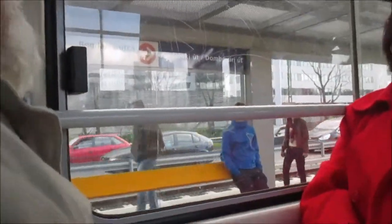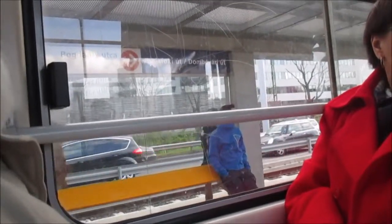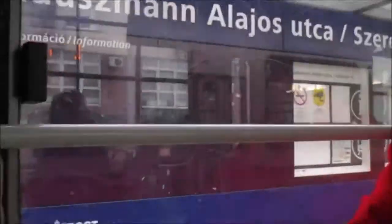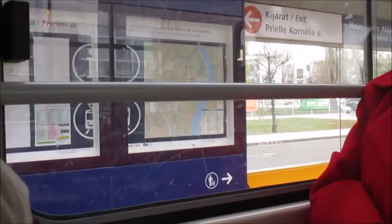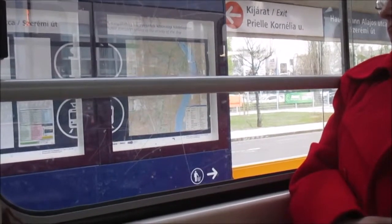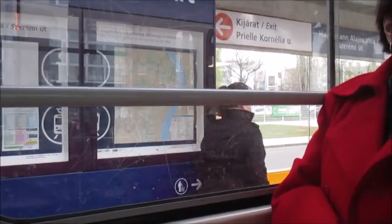Dombóvári. Dombóvári. Here we are at Hausmann Alajos utca, Szerémi út. We've left the railway line now, we've curved underneath it.